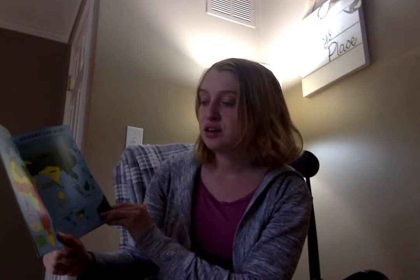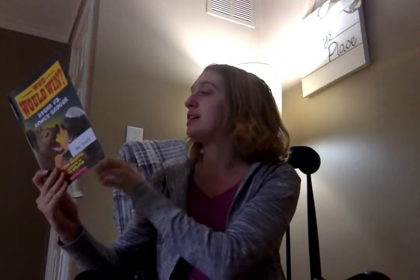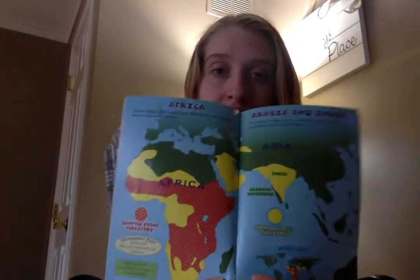Africa. Hyenas live in Africa and Asia. Most live at the edges of the forest or savannas. So where the stripes are on this map, that's where the spotted hyenas are. Arabia and India. The honey badger lives in Africa, on the Arabian Peninsula, and much of India. So all the yellow is where the honey badger is. So they don't really live in the same area, do they? Except for like right there and right there. Kind of in different areas.